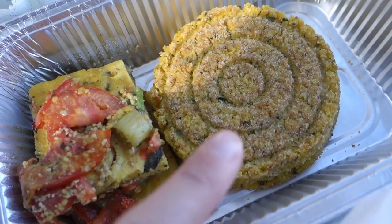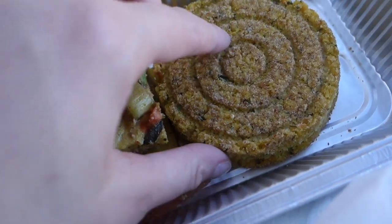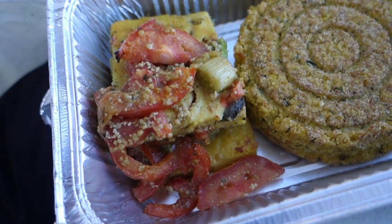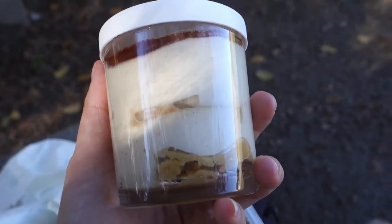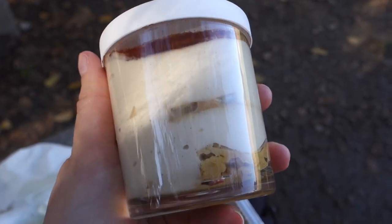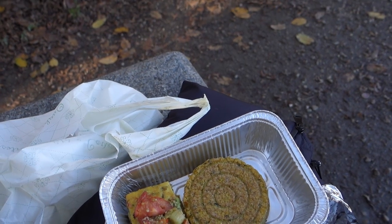So I just got a croquette, which is this round thing, made of potato, and then I got this chickpea sort of tomato mix for the side. Then I also found a vegan tiramisu, which I can't wait to try, and also a chocolate croissant for tomorrow morning.